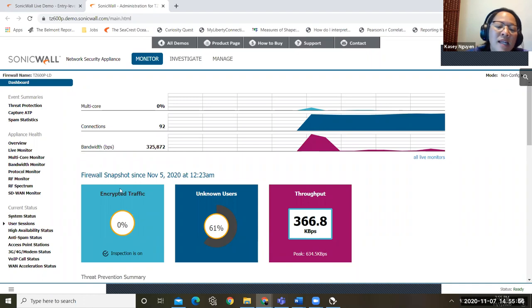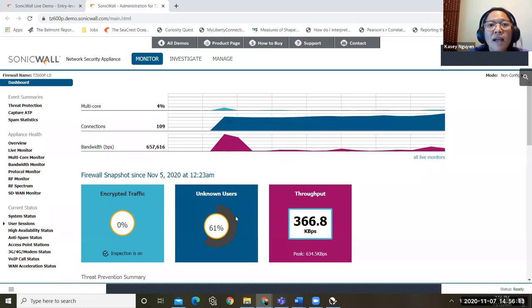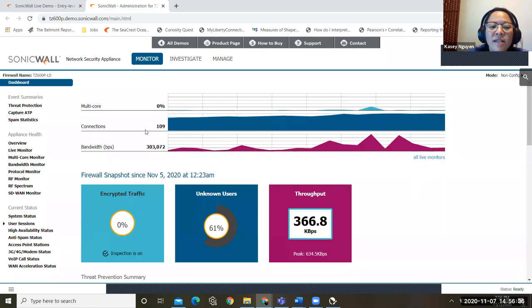Now on this one, they didn't capture the encrypted traffic. They didn't generate any encrypted traffic, I should say, so you didn't see anything there. Likely on a firewall, you're going to see unknown users, because its job is to block things that are outside. On this capture, they show you there's 61% unknown users. And the throughput, the speed that it screens, is this speed, while our bandwidth is this.